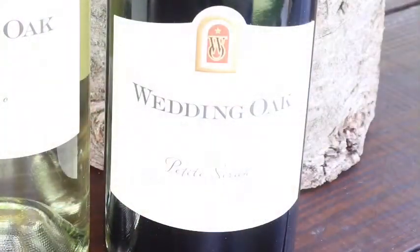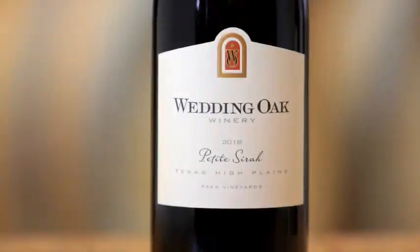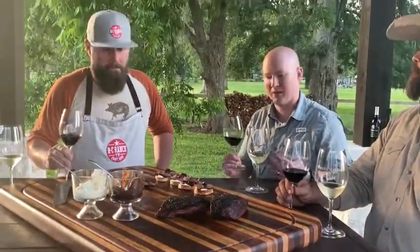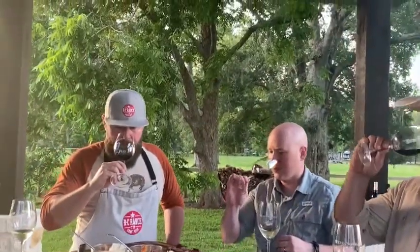We've also got a red wine for you. For you red wine drinkers, we've got our 2018 Petite Sirah. This is a really bold, juicy red wine. It's got a lot of dark fruit character, so that'll complement that fig jam that you used. And then that fruity intensity will also help cut through the richness of the beef, so it's a great pairing for this as well. Smells rich.